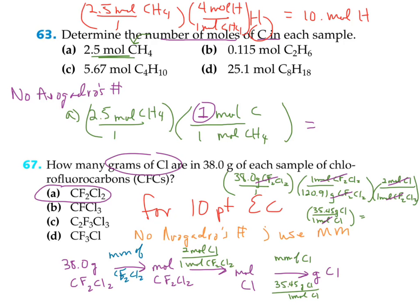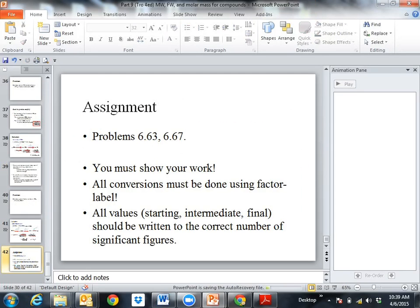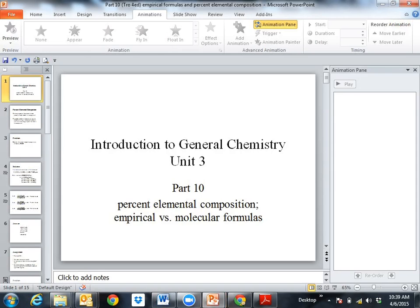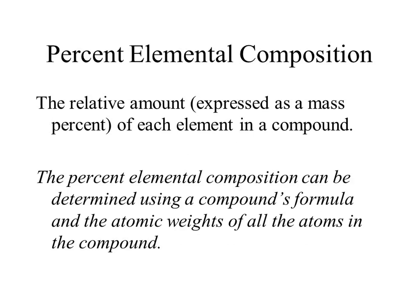All right. So we are going to go ahead and go to the next part. I think we'll probably actually get through percent elemental composition right now. And then that just leaves empirical formula for Wednesday, maybe a little bit of review for Wednesday. We'll see what that looks like.